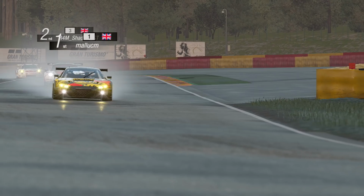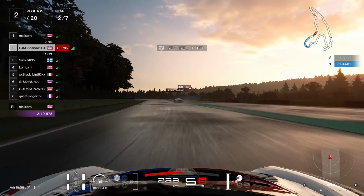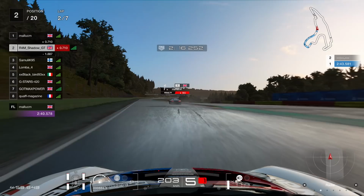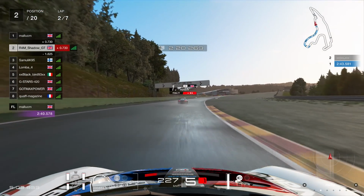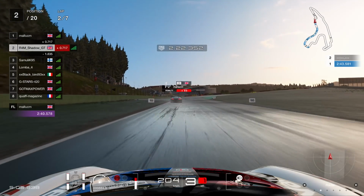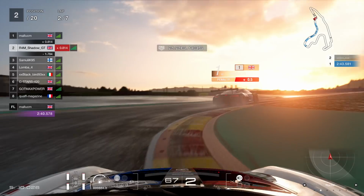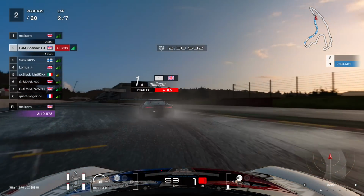In the dry, you might make a little mistake, you lose a couple of tenths, but everything's amplified in the rain or in the wet. You make the same mistake, you go a little bit wide, but you actually lose so much more. So Callum there lost more than 2 seconds for that mistake. In the dry, probably would have lost maybe half a second, a second. Hard to compare exactly, but you get the gist, I hope.